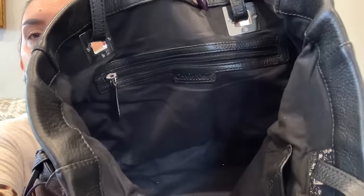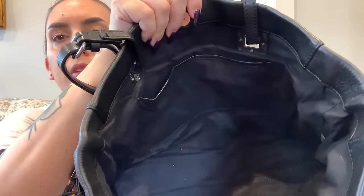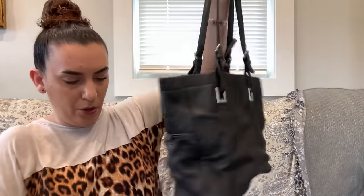You have some fuzzies. There's your Calvin Klein with your zipper pocket and your slips. So really great condition all the way around. So for the Calvin Klein, we're going to do $48. Let's put you there. All right, next up we have a Coach shoulder bag.